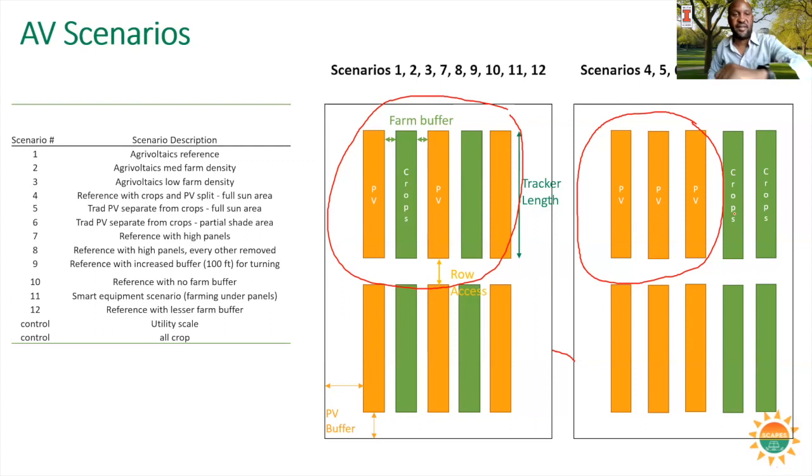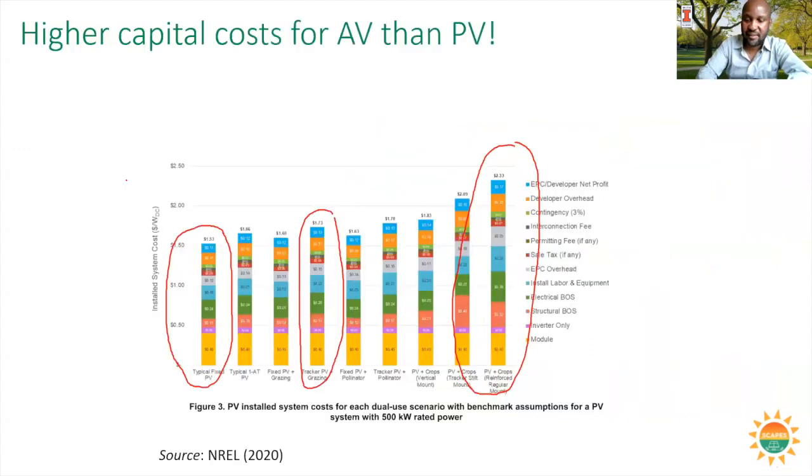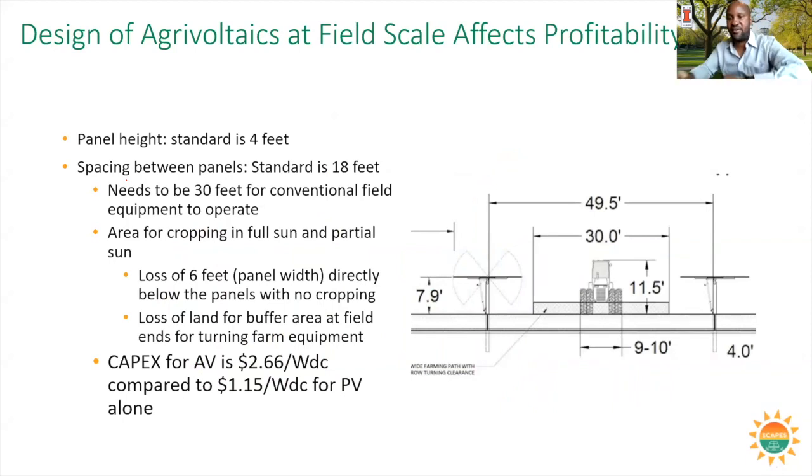And for all of these scenarios, I'm going to mostly stay around with the reference scenario. We have something called the reference scenario. All these other scenarios are a variation of the reference scenario. If I go back one slide, another slide, this is the reference scenario. Our reference scenario has got these dimensions.